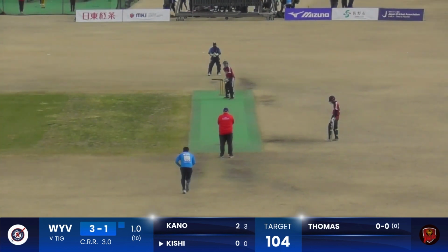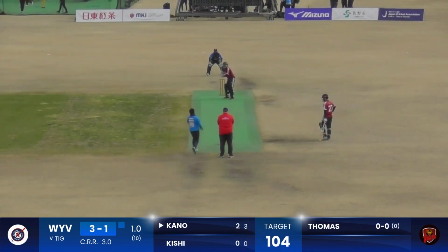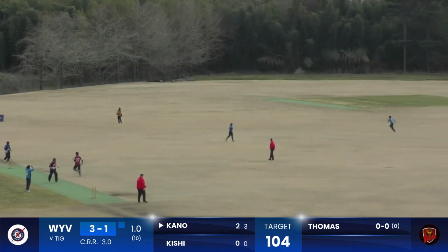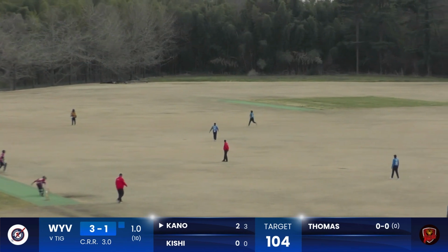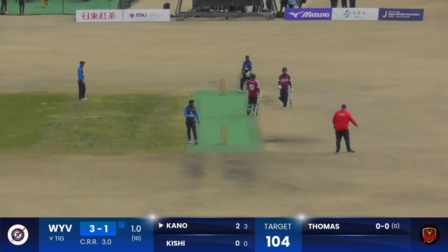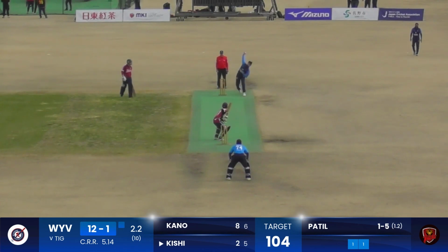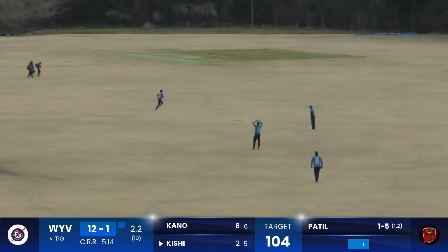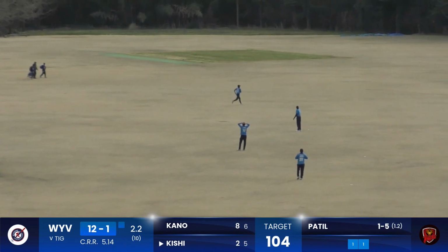With Thomas coming back to Paul's first over in this innings. That would go for four. Fielder tried to save it. Good looking stroke through the covers.